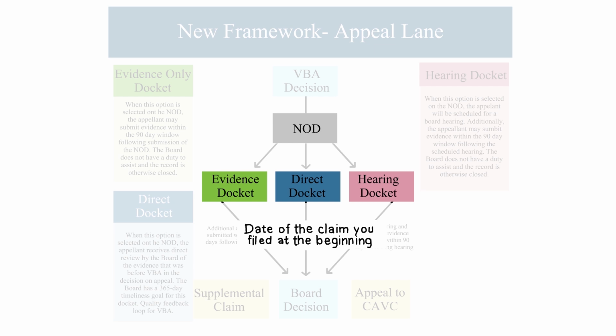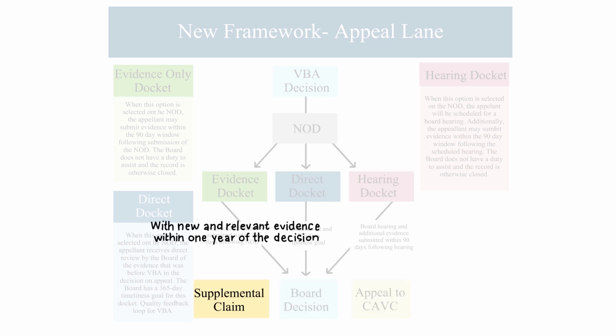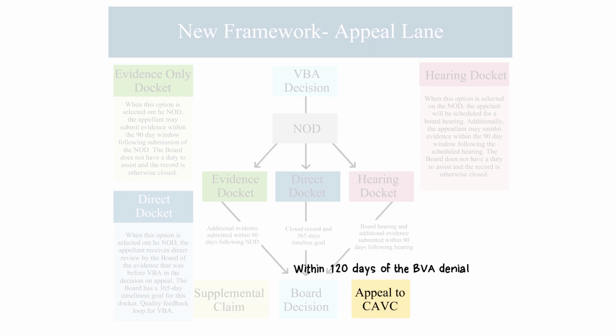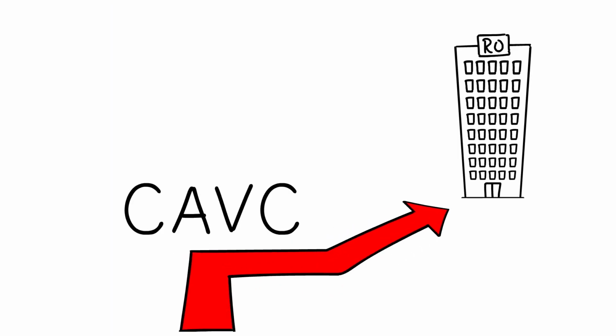Also, if the BVA denies your claim, then you can reopen with a supplemental claim with new and relevant evidence within 1 year of the decision. If you subsequently win, then your effective date will be the one filed at the beginning. Alternatively, within 120 days of the BVA denial, you can appeal to the Court of Appeals of Veterans Claims. If the veteran loses at the CAVC, then they can reopen with a supplemental claim at the RO with new and relevant evidence and keep the original effective date.